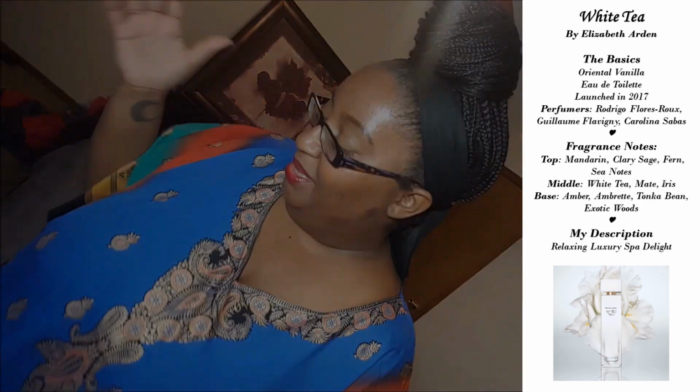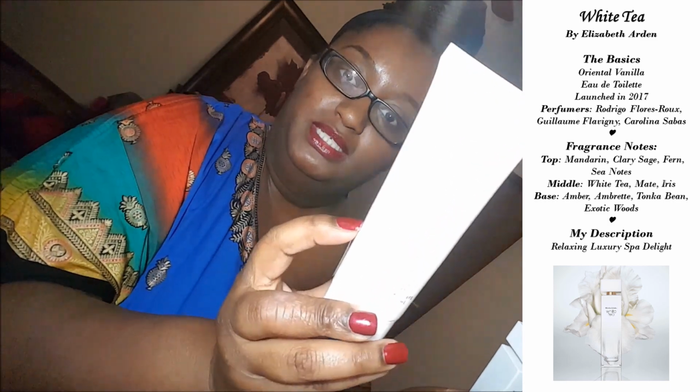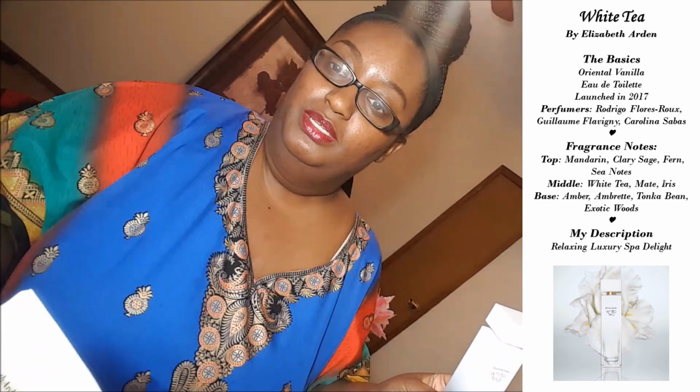It smells so good. I wish it lasted forever, but it doesn't, which is why I bought it with the body cream. And I'm pretty much out of the body cream. It's to here. So I'm almost out of it. This white does not want to pick up. It's too much lighting right here. Sorry. Basically, out of everything in my collection, I'm pretty tempted to say this is my favorite Elizabeth Arden perfume. Elizabeth Arden White Tea. It smells so, oh goodness, it smells so good.